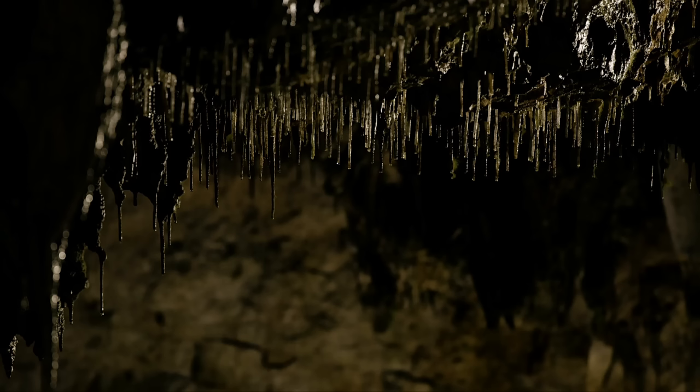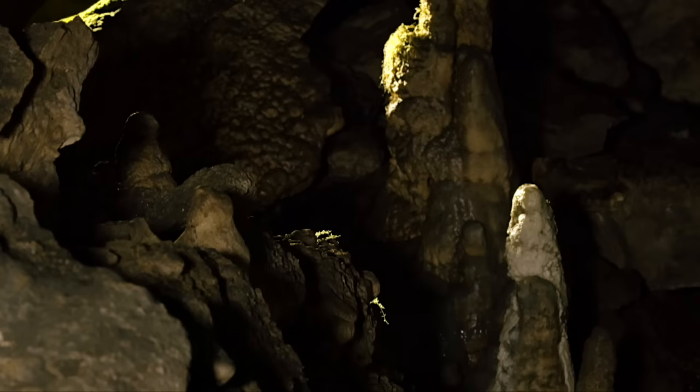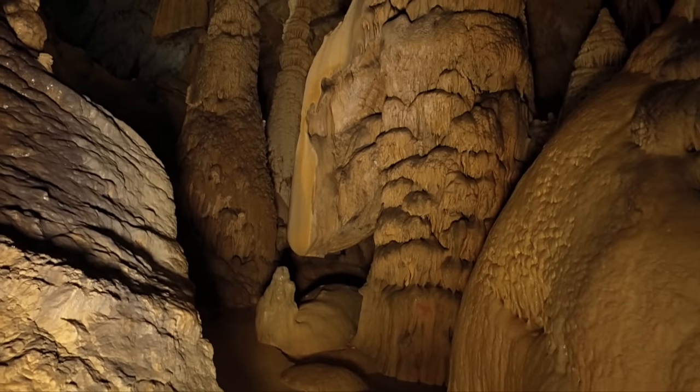Stalactites grow down from the ceiling. To start with, they form thin tubes. Because of this peculiar shape, they're called macaroni. Some of the stalagmites reaching up from the floor of the cave are more reminiscent of cannelloni.